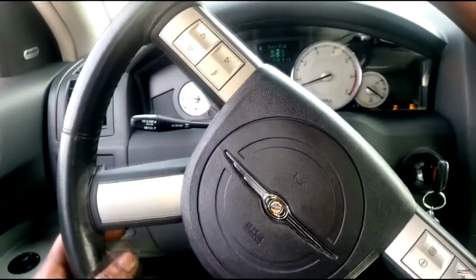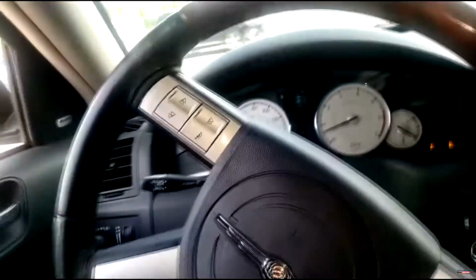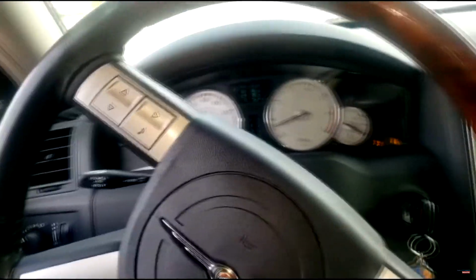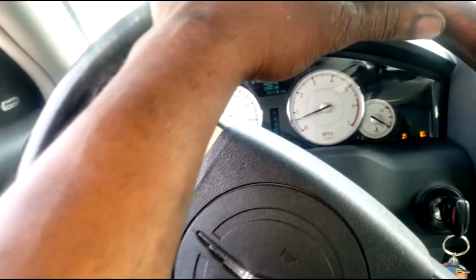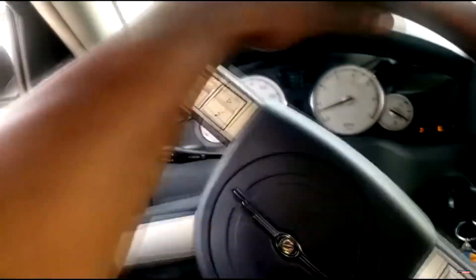My steering wheel is straight. And while I'm driving, this thing is bouncing around. So something is damaged in the front suspension. I'm not gonna test drive this, guys. I might not make it back. So, this is real loose.